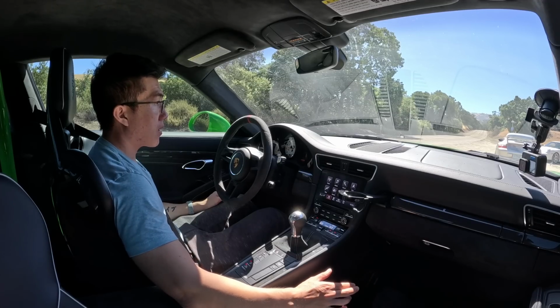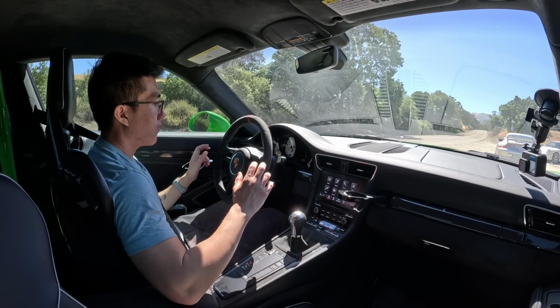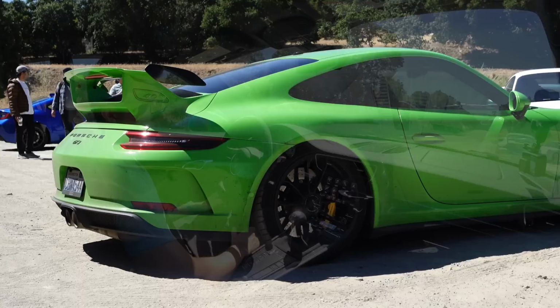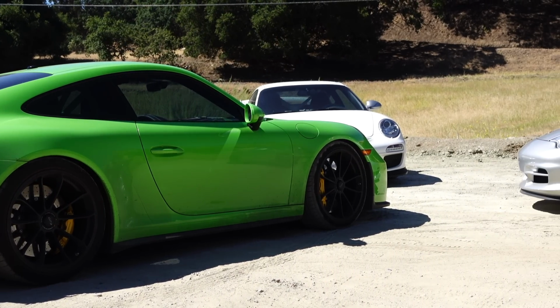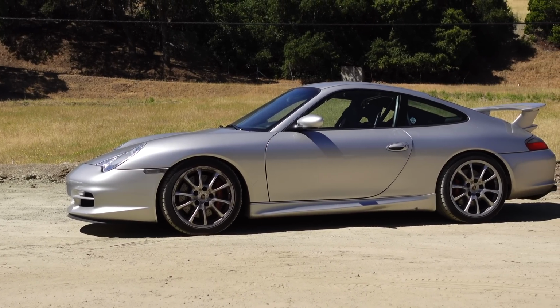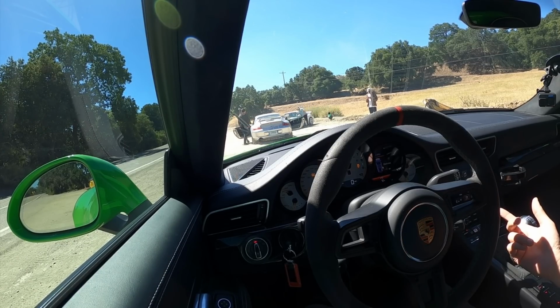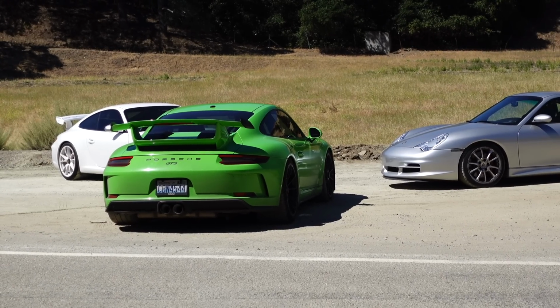It feels every bit of 250 grand, and I think it's worth the extra money if you want a streetable, performance-focused Porsche. The 997.2 at 170 grand feels really, really special, and I would argue maybe more special from a rarity perspective, but as an all-around car, this thing is where it's at.